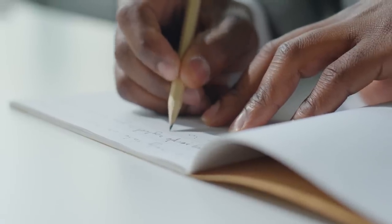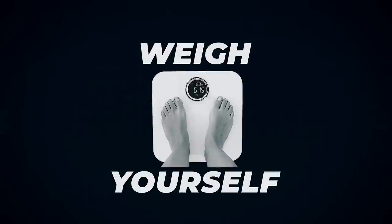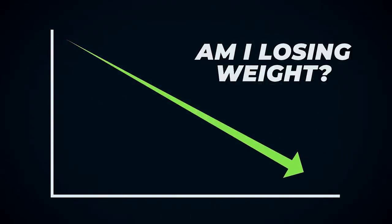Number one, I want you to weigh in daily. Let's say weighing in daily doesn't feel good. You don't like how it makes you feel. At least weigh in once a week at the same time, doing the same thing. What this will allow you to see is if your weight is trending. And the word is not that you're losing weight, but that the weight is trending in the right direction.